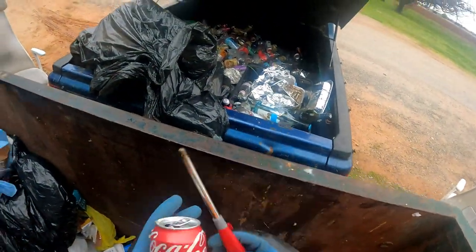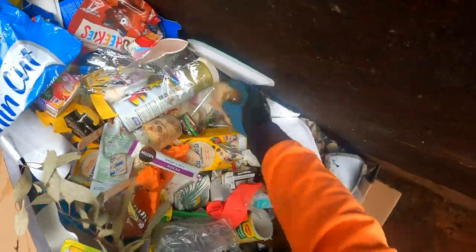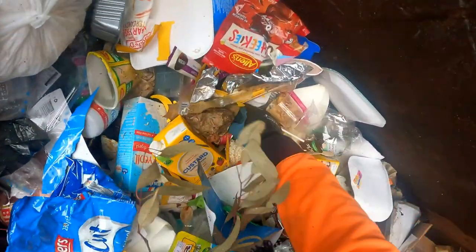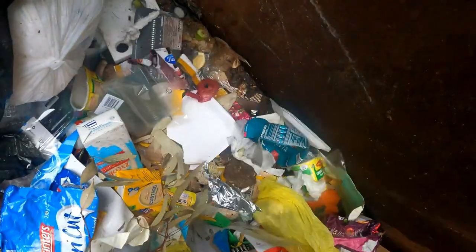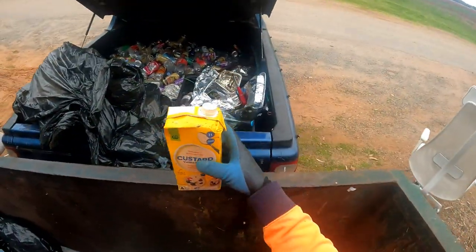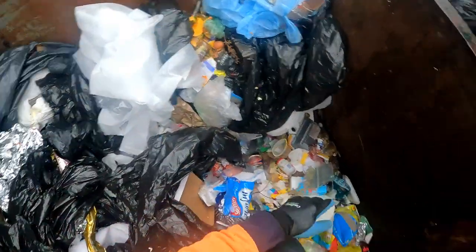Empty. Oh, does it work? Got any gas in it? It does work. Empty. In there. Right. Looking good. Jeez, that's a full carton of custard. What's wrong with it? Has it been opened? Yeah, it's been opened. Good.